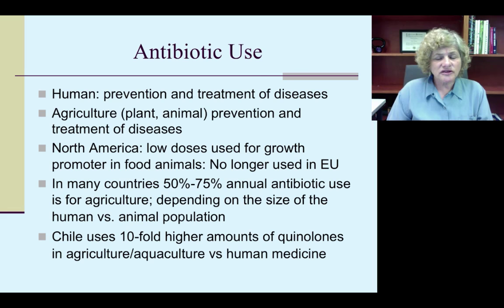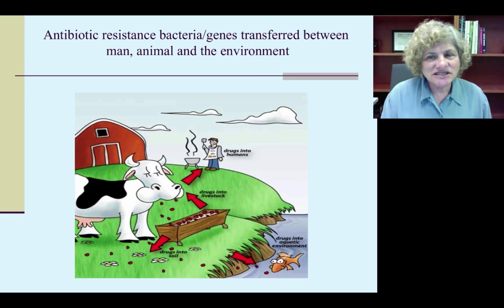In many countries, 50 to 70% of all antibiotics used in a year is because of agricultural use rather than human use. For example, in the country of Chile, tenfold higher amounts of quinolones are used for agriculture and aquaculture than they are for human use. Antibiotic-resistant genes and antibiotic-resistant bacteria transfer between man, animals, and the environment.